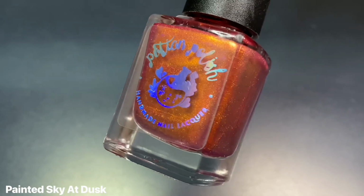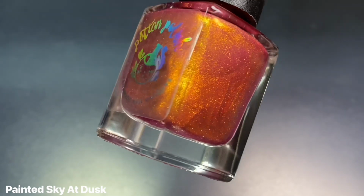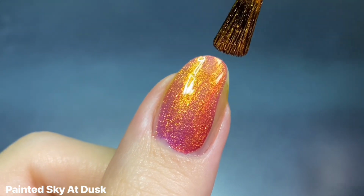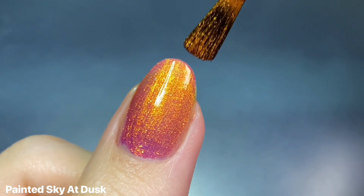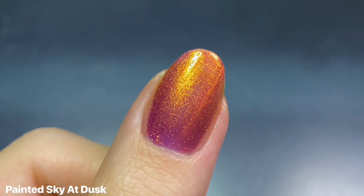The next shade we have is Painted Sky at Dusk, and this is actually a sheer pinkish purple jelly that's packed with this gold shimmer. So when I did that first swipe, I literally gasped. I was like, this is so beautiful. I love it so much. I think this is my favorite from the collection, possibly.